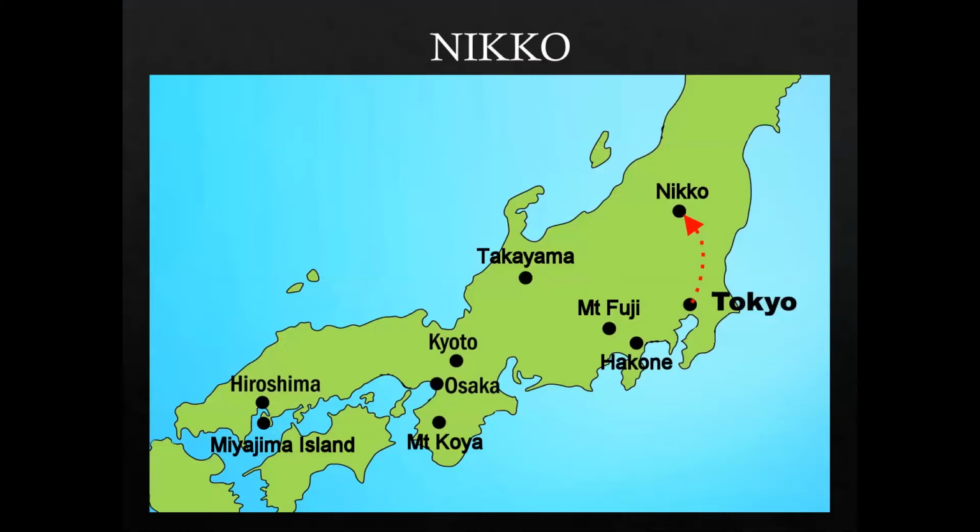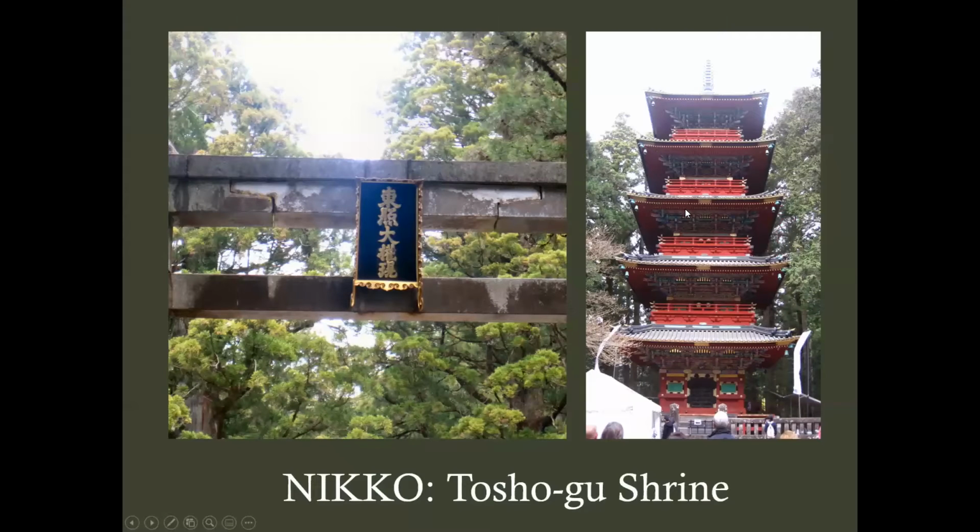Then we went from Tokyo up to Nikko. That was about as near as we got to where the nuclear disaster had been. It was just on the coast over here somewhere. And at Nikko, we saw some very interesting falls, and we saw the first of many, many temples that we saw while we were in Japan.